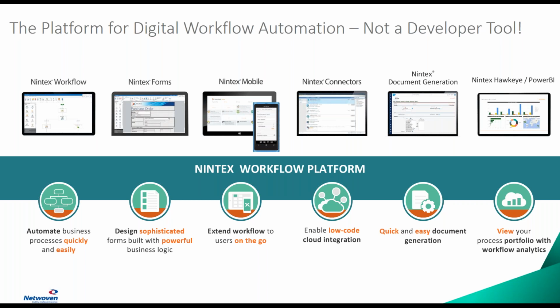So everything that I'm showing you today, you get out of the box with Nintex. Okay, form creation, that's for the desktop. That's also for mobile devices as well. So we can create forms just like you do in InfoPath. Again, we're doing this through the browser, and there's some new capabilities that were just added in the last couple months that I'll elaborate on and get more detailed on in a couple slides.